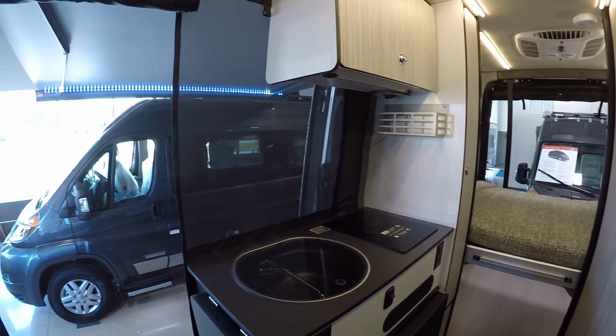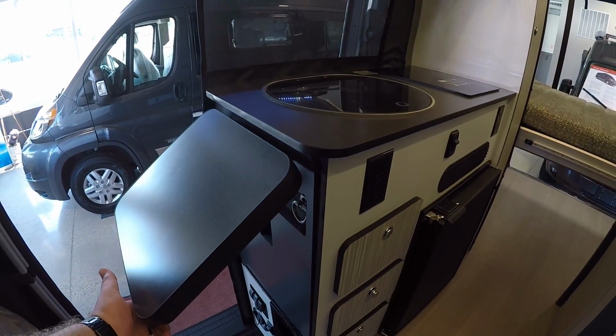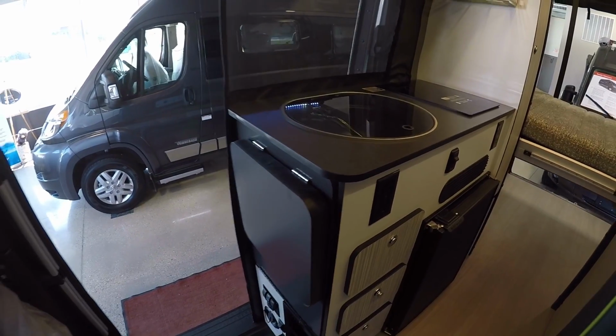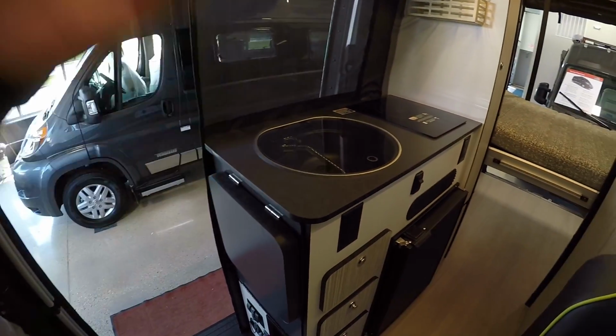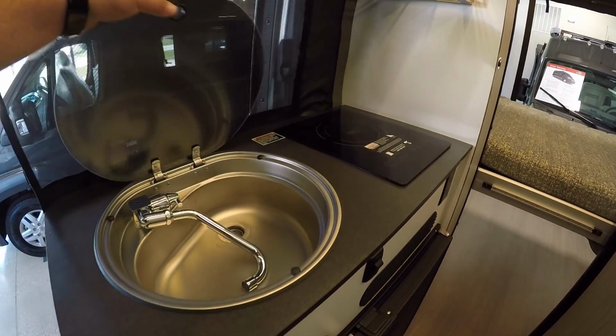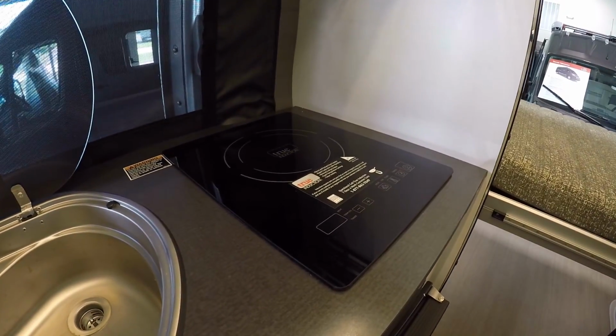And we have our kitchen area. Now there's going to be a lift up here for more counter space, or if you're on the passenger seat and you want to swivel around, you can use that as a little desk. We have our recessed sink, and we do have our induction stove.